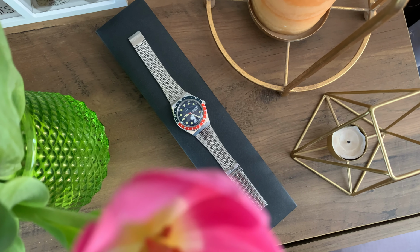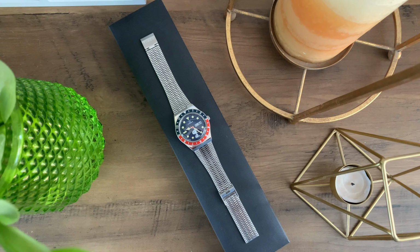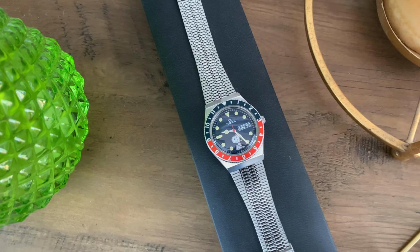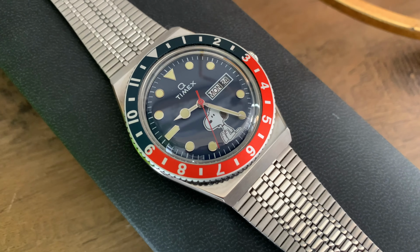The watch was made to celebrate the Peanuts 70th anniversary. This watch is also known as a Timex Q Snoopy. They also made other models to celebrate the anniversary. So what's so great about this particular Timex Q? Is it worth these crazy prices people are asking?